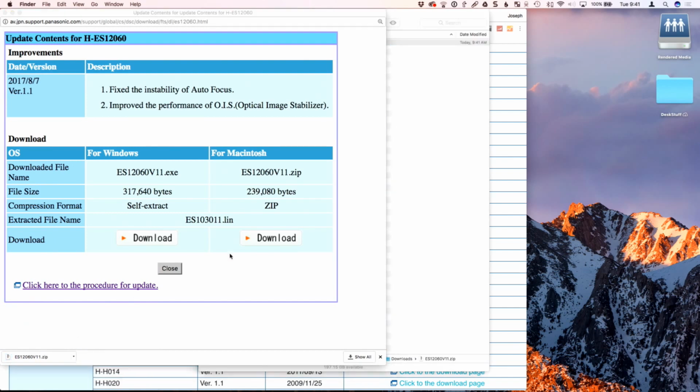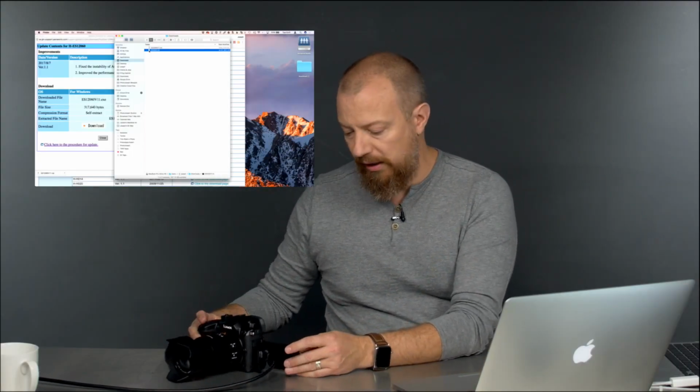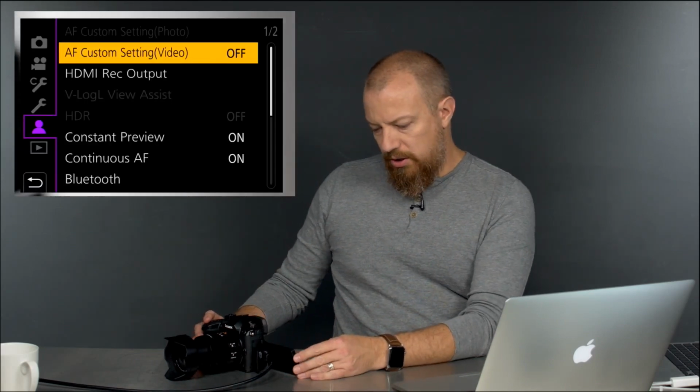So let's show that in the Finder, and let's open that. And we get this little .lin file, and that is all there is to that. And now I am going to take a memory card. Oh, actually, before I even do that, let's do this. Let me just show you the version number on here. So let's see if I get this right. Yes. Okay, so let's go in here.